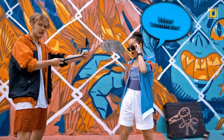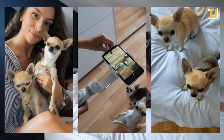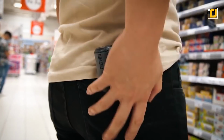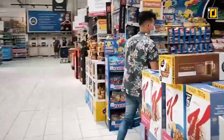It can help you take some excellent shots, rotating in several different directions. The ZHIYUN Smooth X can automatically track a person in the frame and rotate along to keep them in it. You can take 180-degree panorama shots, and it will extend to give you ultra-wide shots to fit more inside the picture.